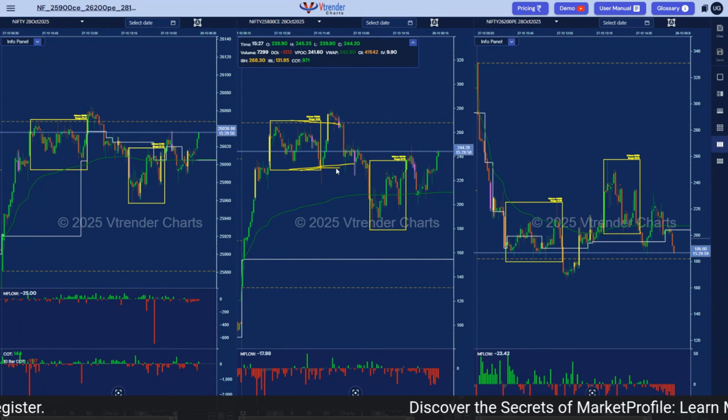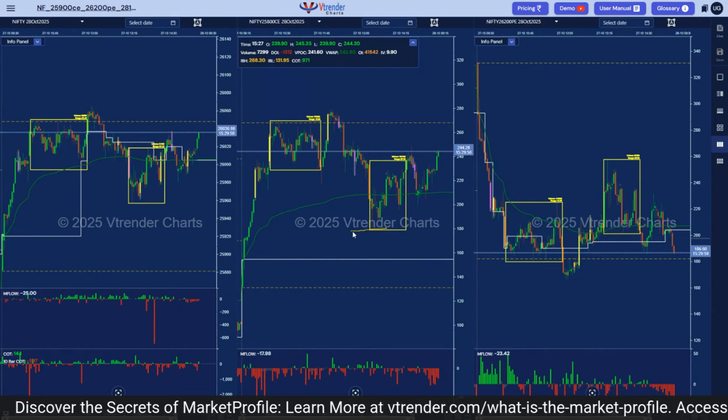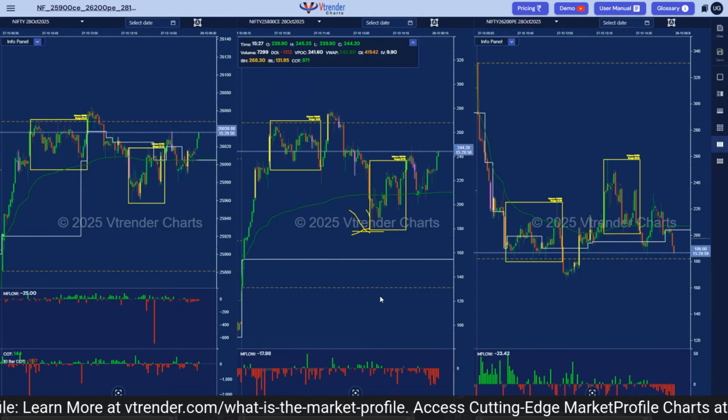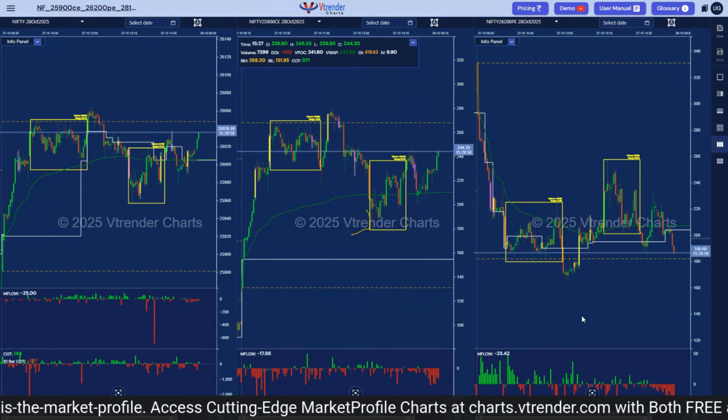228 was the low of this micro balance. The low which we made here was exactly 40 points on the downside. I think 178 was the low which we made here, and the auction stalled there. It did not give us any more downside. So this is how you can make use of these micro balances and trade them.